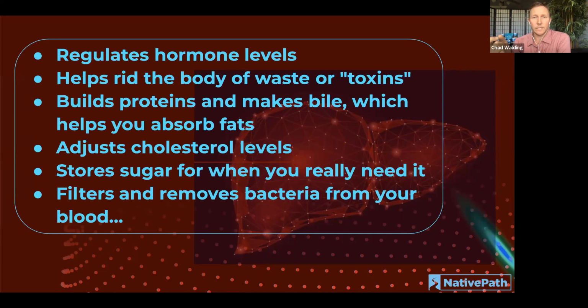And it builds proteins and makes bile, which helps you absorb fats. There's a big story and things to learn about fats in the liver, so we'll get to a lot of that. And it also adjusts your cholesterol levels. Most people don't even correlate that your heart health and your cardiovascular health has anything to do with your liver, but they're majorly connected because of that filtering process and this whole thing that happens between creating the right ratio inside your cholesterol levels.